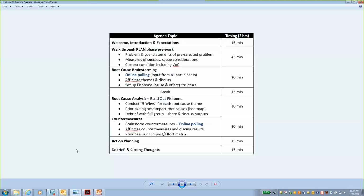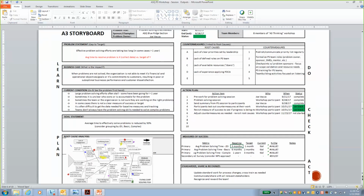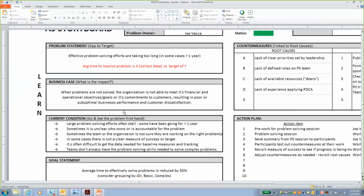So what we landed on, and let me find the slide. So here's our A3 storyboard. I'll zoom it up a little bit. Actually, let me really zoom it, and I'll unzoom it later as I go through the different pieces. This upper left section with the problem statement, business case, and current condition, we pre-populated the A3 with just those 3 sections. The problem statement we decided was to replicate the problem that we and best practices shared at the ASQ Lean and Six Sigma conference.